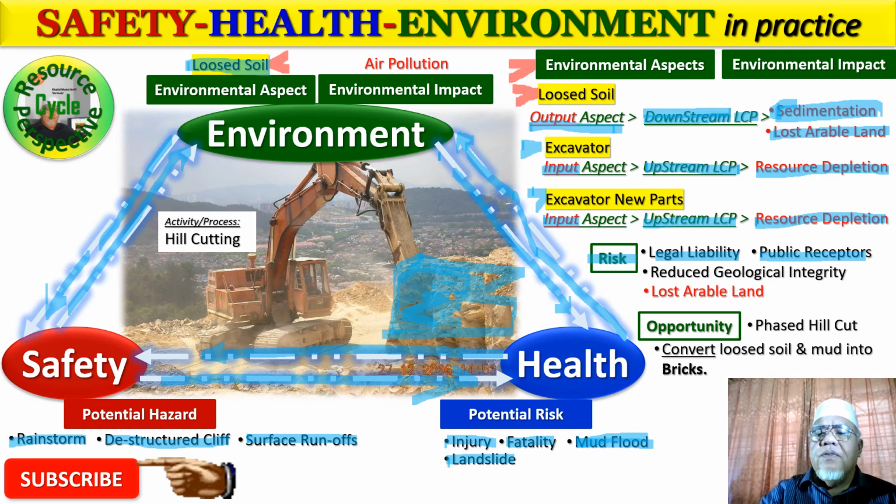Okay, and of course some of the risk is reduced geological integrity of this hilly structure. And my concern is not just this portion where the construction is taking place. I'm concerned about the entire plateau, the stretch of hills. They are all interacting. They are made from the same pattern of bedrock, and when one is affected, the other would be reacting to it. Okay, and well, we'll discuss that in some other topic.